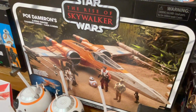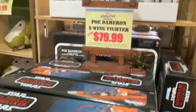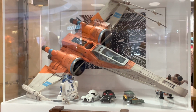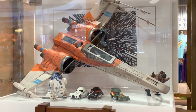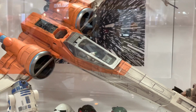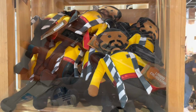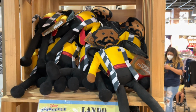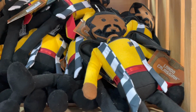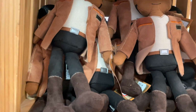And this I've seen at the parks, the Rise of Skywalker X-Wing there. And I've never seen it out of the box though. And it is really cool. $79.99 is a little much, but it's nice. Check it out. And that's some real detail. We have a Lando Calrissian plush, $14.99. I thought for a minute that was Worf from Star Trek with the yellow shirt, but it's Lando. And that's Finn.